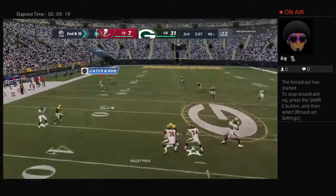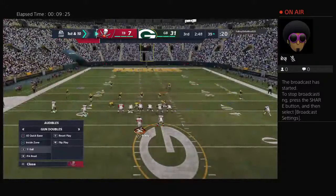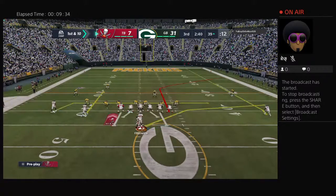Working from the gun, it's Brady. He's got a first down and then some inside the 40. Well, he's got to be out of bounds, but not before he takes it inside the 40. 15 yards on the play, 1st down Buccaneers. 31's the mark. And here we go.